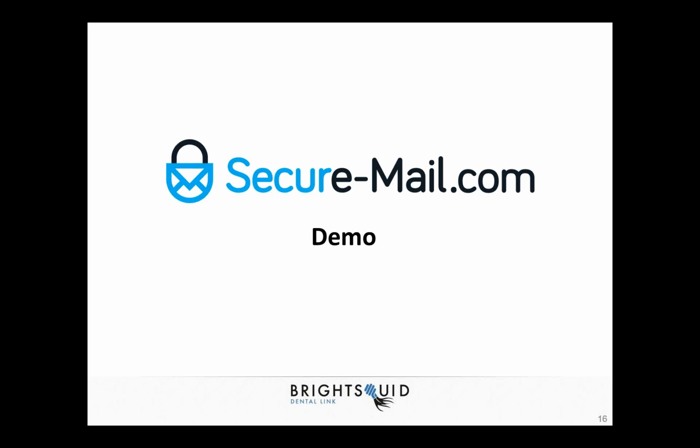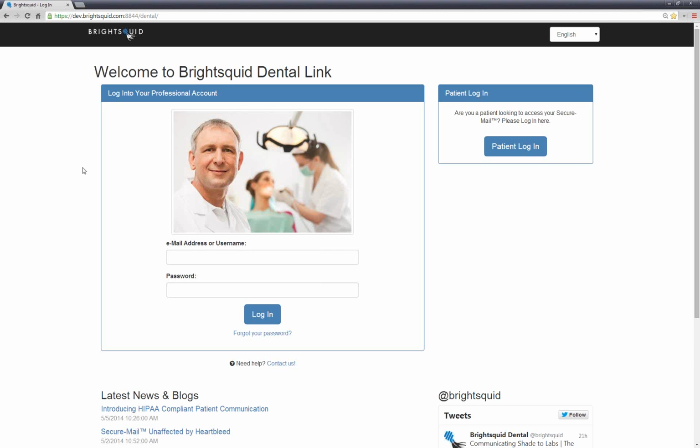So by now your screen should have all reloaded, and you should now be seeing what's on my screen, which is the Welcome to Bright Squid Dental Link login page. Now, login pages are login pages, but I do want to point out a couple of interesting things about our system before I actually log in.